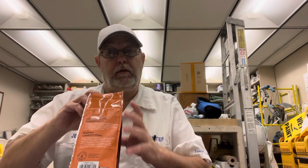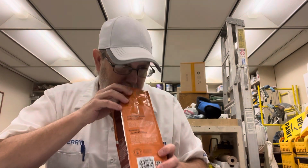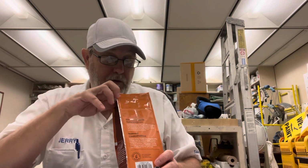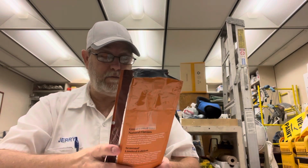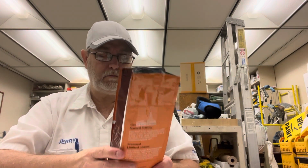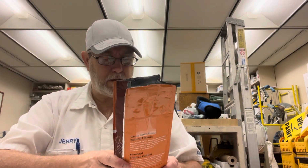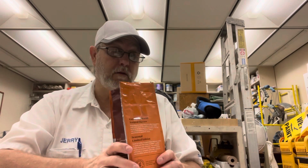Wow, the aroma smells really good. It has a nice pumpkin aroma. You get the nutmeg and the cinnamon in there, a little of the clove. What was the other stuff that was in it? Ginger. Maybe a little bit. Not a whole lot though, but it smells really good.